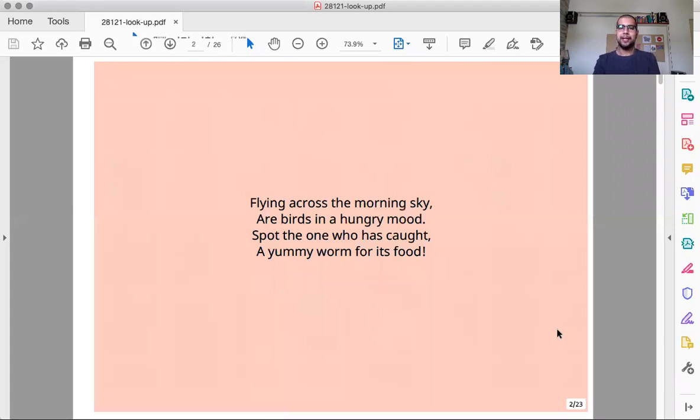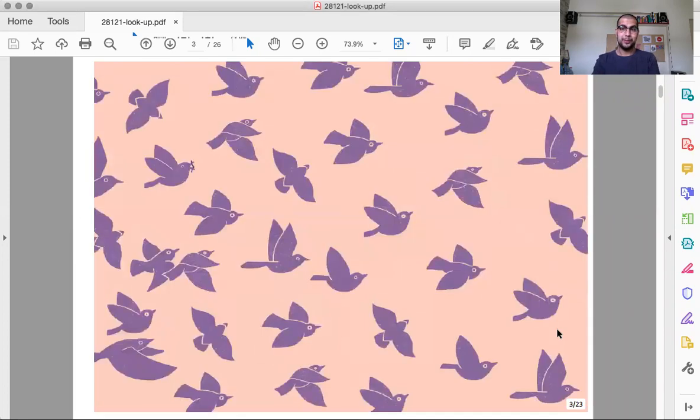Flying across the morning sky are birds in a hungry mood. Spot the one who has caught a yummy worm for its food. Oh, so there you can see all the birds, but there's only one of them who has caught a worm for its food. Can you find it? Yeah, I found it. You'll have to look a little carefully.